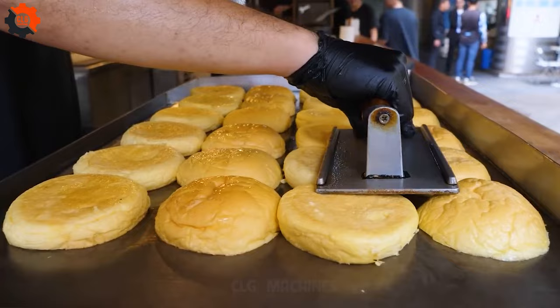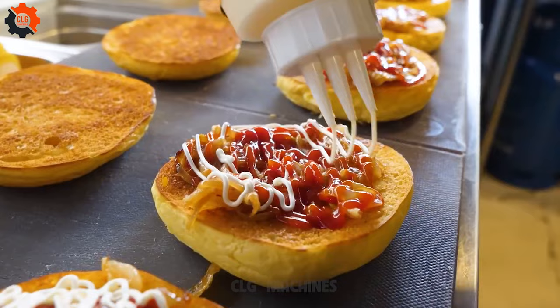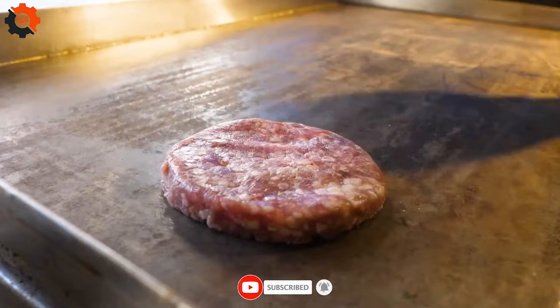Next comes the cheese, rich, gooey, and delightful. It blankets the bacon and burger in a creamy embrace, melting down the sides with every passing second on the hot grill. To top it off, a dollop of their secret sauce adds a tangy kick, complementing the savory flavors of the meat and bacon.